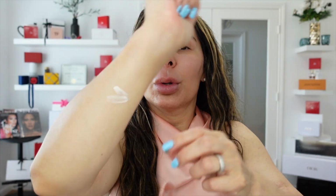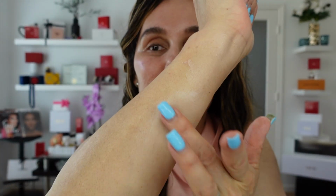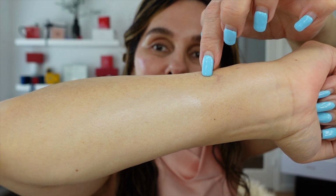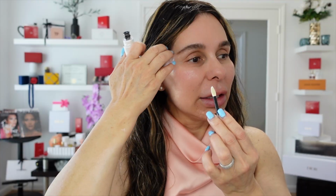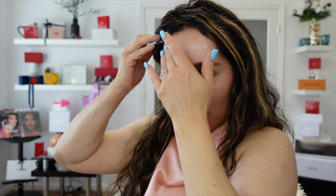So let me make a swatch of the 01 Halo. More pearly. Look at this. I'm going to use a clean finger. So 03 Dawn, 01 Halo. I'm very excited, friends, to continue with this mini series about the illuminators. So beautiful, friends. So don't be afraid, friends, okay? Look at the luminosity my face has. The product is not sticky. The product sets on the skin as part of my skincare routine.